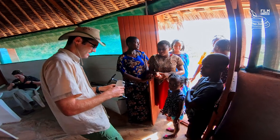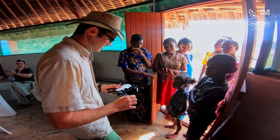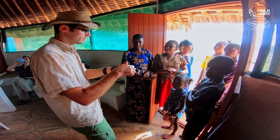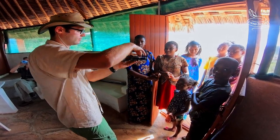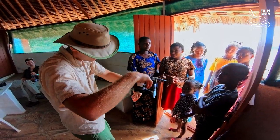Put it in, and then you just switch it on and you operate it with your phone. So you see there where it flies. It goes up, it can turn like this. You can see even with the camera, I can put it, look down.